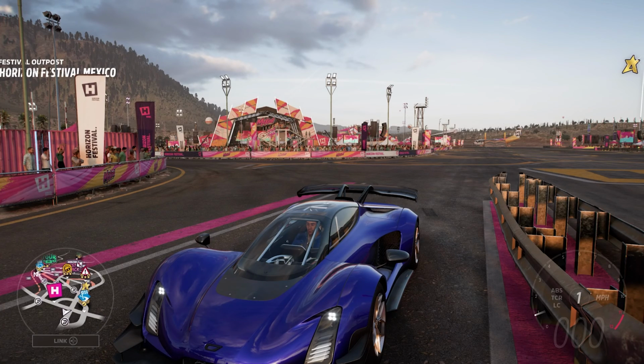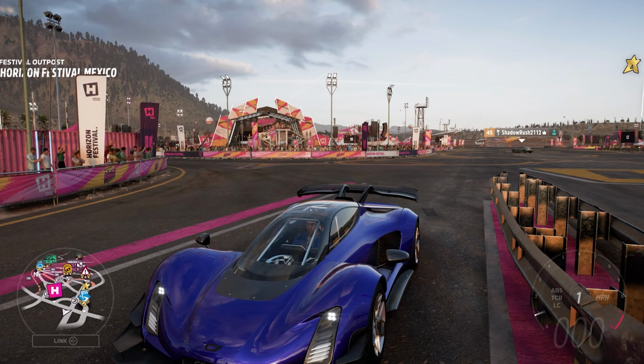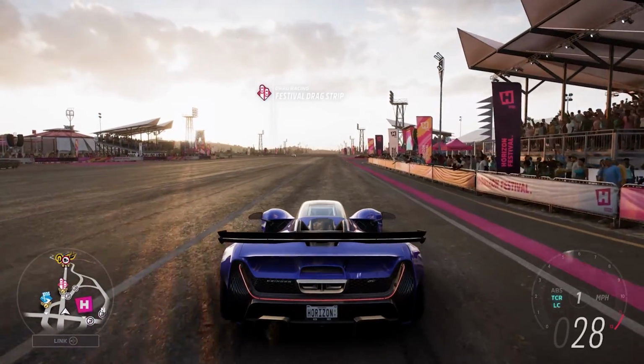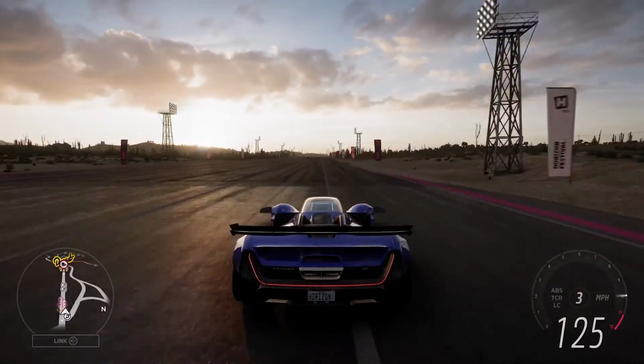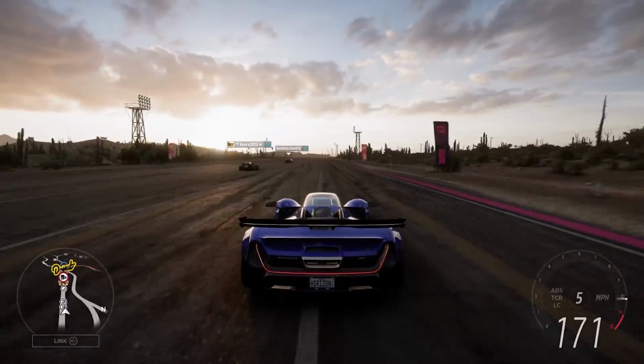Right, so here we are at the drag strip, so let's see what this can do in terms of straight line speed before we hit the speed camera, and then we'll get it around the track where this car is clearly more at home. As you can see, it's got a really rather high rev line of around 10,500 RPM, which is certainly far higher than a lot of cars in this game.